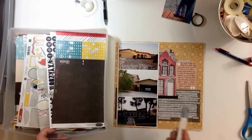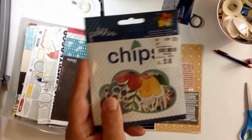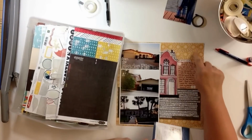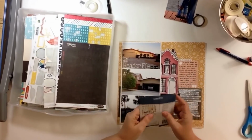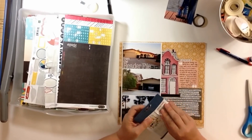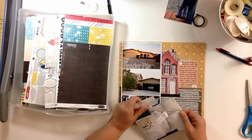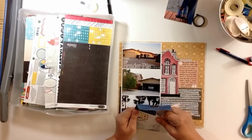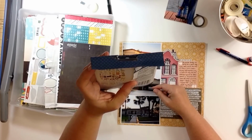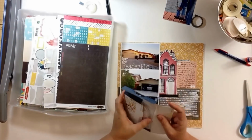Let's add something to this page. So I have these new little Pebbles chips. And I think there might be something in here. I was going to add a photo of him, but I didn't, and I'm going to give up on that at this point. Yeah, the cat's going crazy now. This is cute. On the back they had nutrition facts, printed as inspiration, fun, cuteness, uniqueness, creative fiber. That was kind of funny.